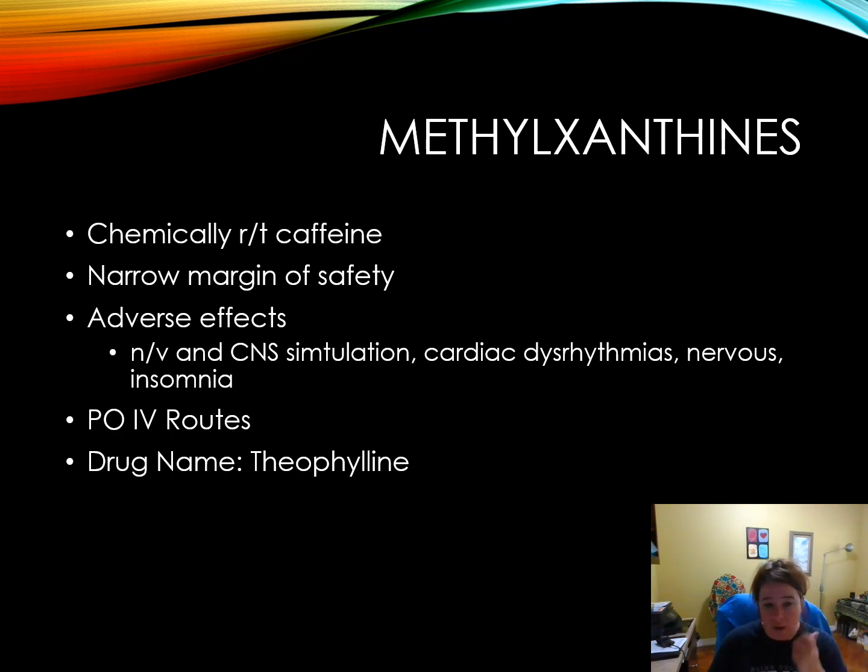With theophylline, you can give it PO or IV. Like I said, we don't really see this in practice that much. If you have a patient coming from another country, that could be the therapy they're put on. So just keep your eye on the prize and understand that theophylline is still out there. It's chemically related to caffeine. It helps to cause bronchodilation, but again, has some really wicked side effects and a narrow margin of safety.